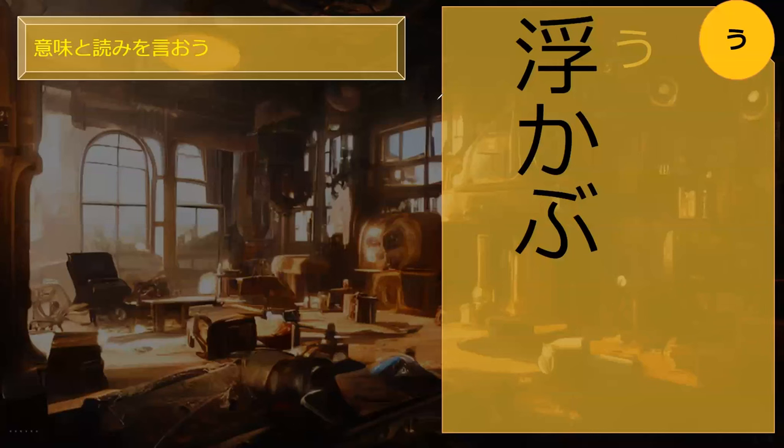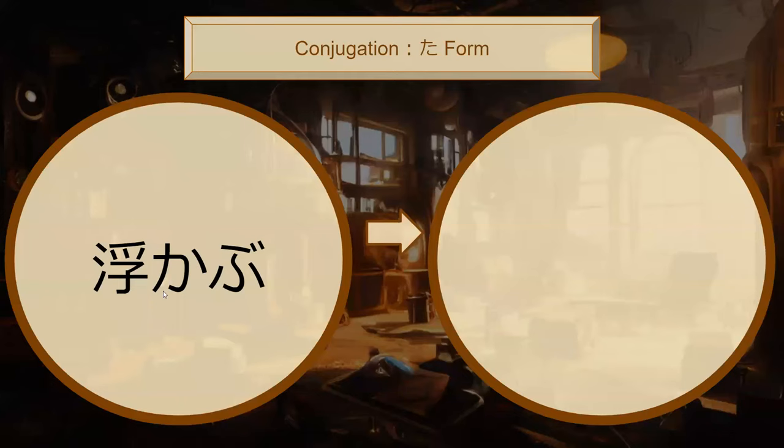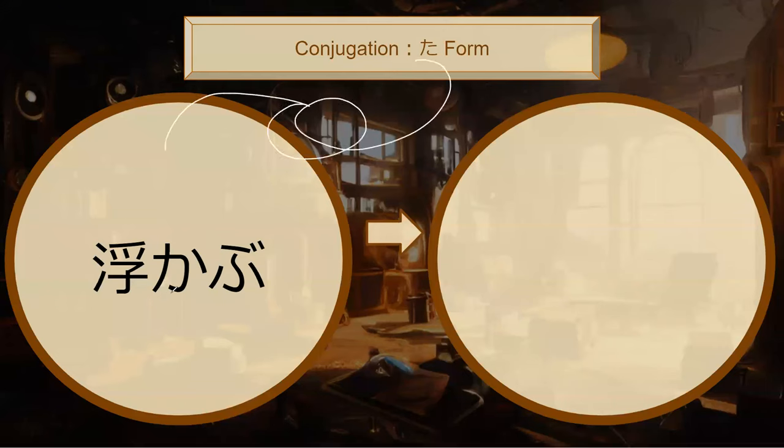Perfect. Can you read this word for me? Ukabu. We've kind of seen this word before in ukabiagare, which was to emerge from, coming from, to float up. But ukabu means to float. So how do you read this kanji? Ukabu. Perfect. And what is the past tense form of to float? Floated.